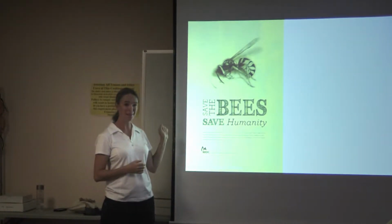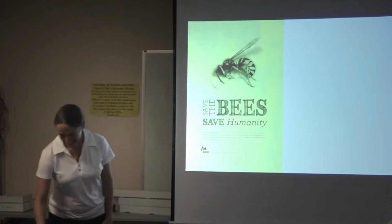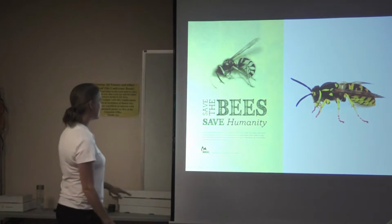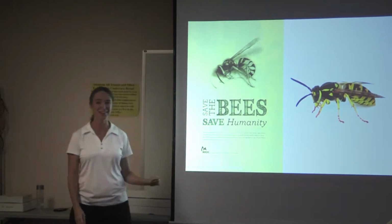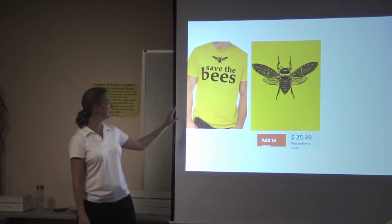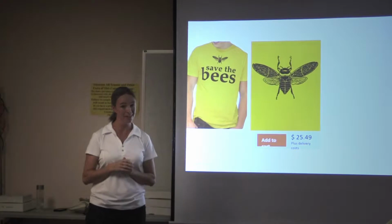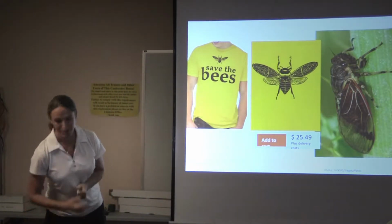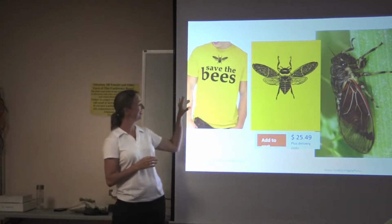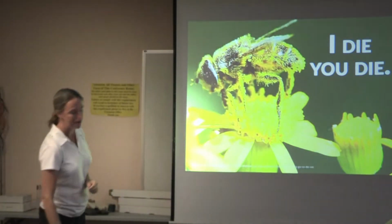Does anyone see a problem with this poster? That's a wasp, right? Sad part is this is put out by the NRDC. How about this? Does anyone know what they're looking at here? For $25.50, you too can have the shirt. With a cicada on it. There. Save the bees. This one's a little harder.